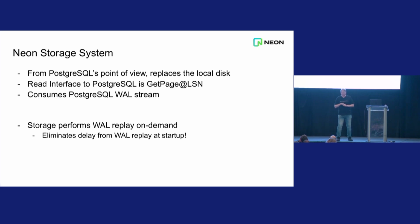But what makes this important for the serverless part, and that's really the topic today, is that by having this separate storage system that can return the data at any point in time, this eliminates the delay at startup. Normally when Postgres starts up, unless it was shut down cleanly, you have to start from the last checkpoint and replay the logs to do crash recovery. And that can take a while. If you have a lot of data and a lot of updates going on, it can take minutes to do the WAL replay, or even longer.